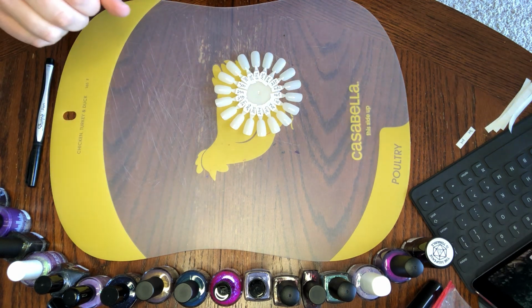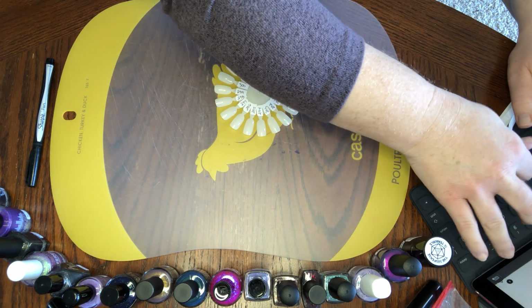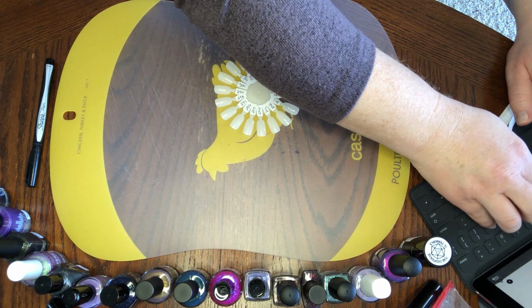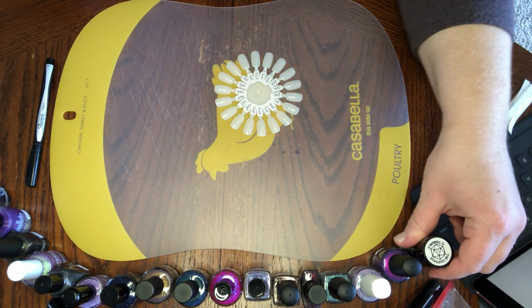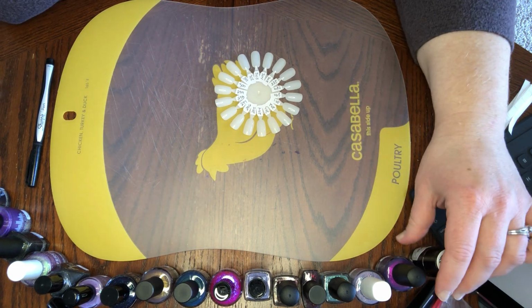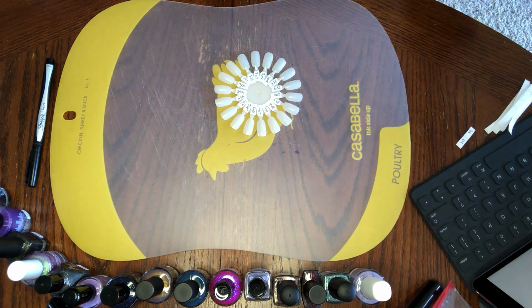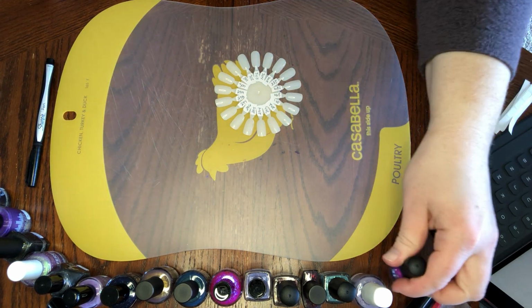So November polish pickup was red carpet. And so some of them are movie related and whatnot. So this will be kind of fun. So let's shake a couple of these babies up and we'll get started.